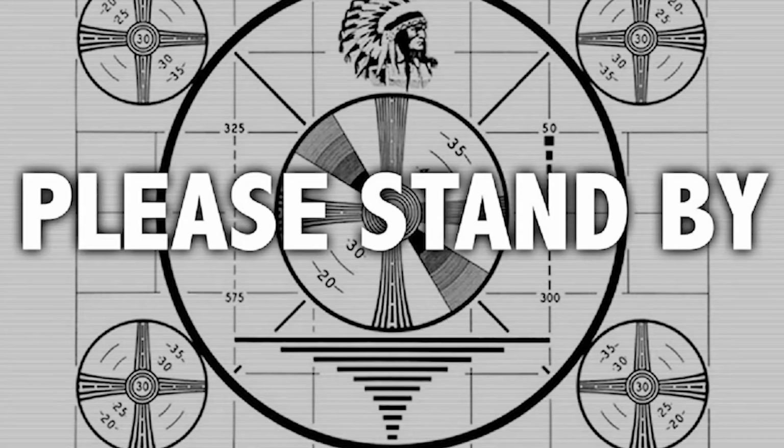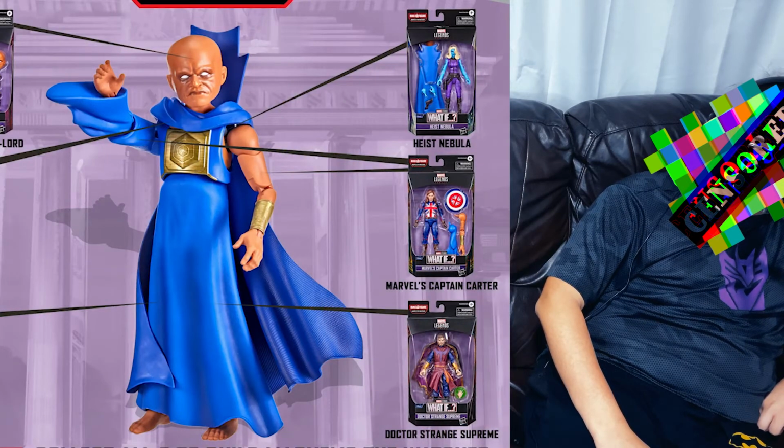So I do have the Funko Pop. I love the Funko Pop zombie stuff. I don't like Funko Pops. What? Actually, you know what? I haven't been collecting as many Funko Pops as I used to. They're glorified bobbleheads.